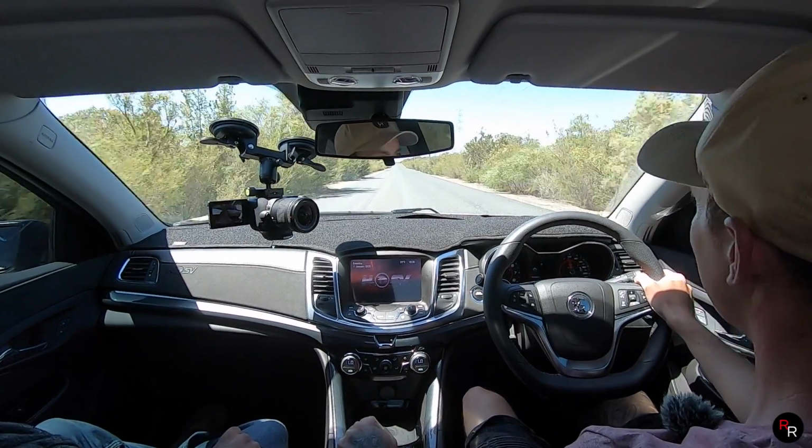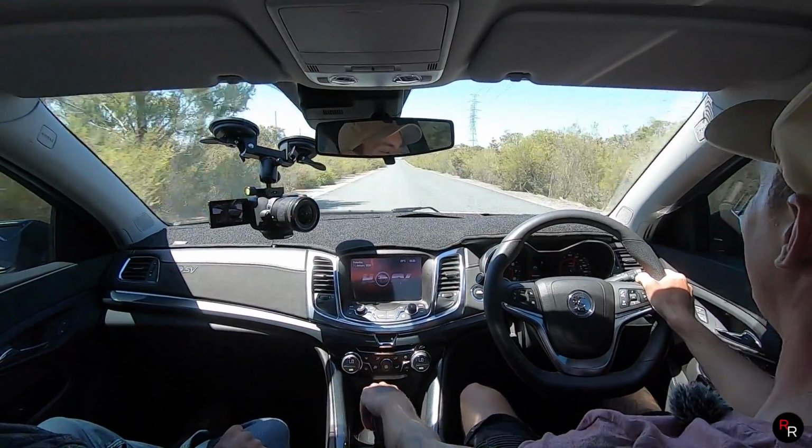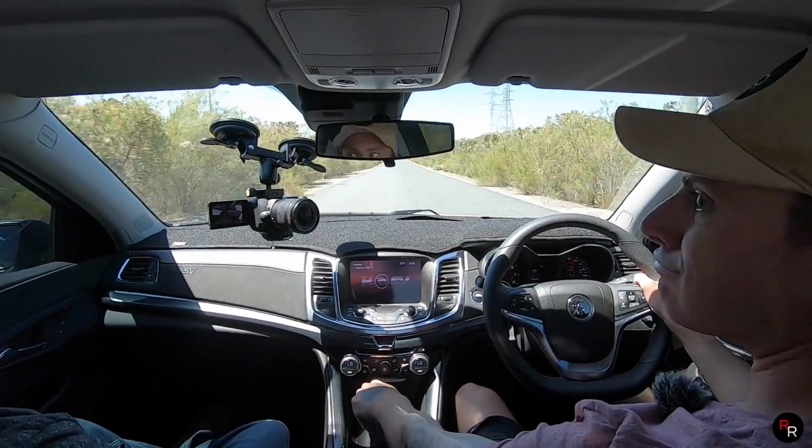All right, guys, so inside the 2016 HSV Maloo, push button start, so let's fire up. Oh, and she's lumpy. You can tell the cams are in this thing, and it feels damn good in here. Now, just chucked her in performance mode here, and oh. Jeez, was that a bird? Lucky that hit the windscreen. So we just killed a bird.